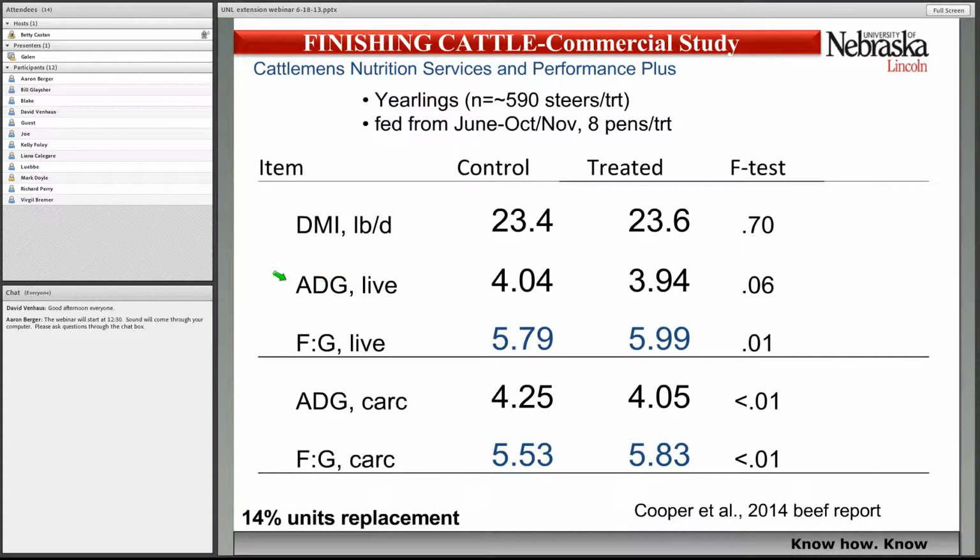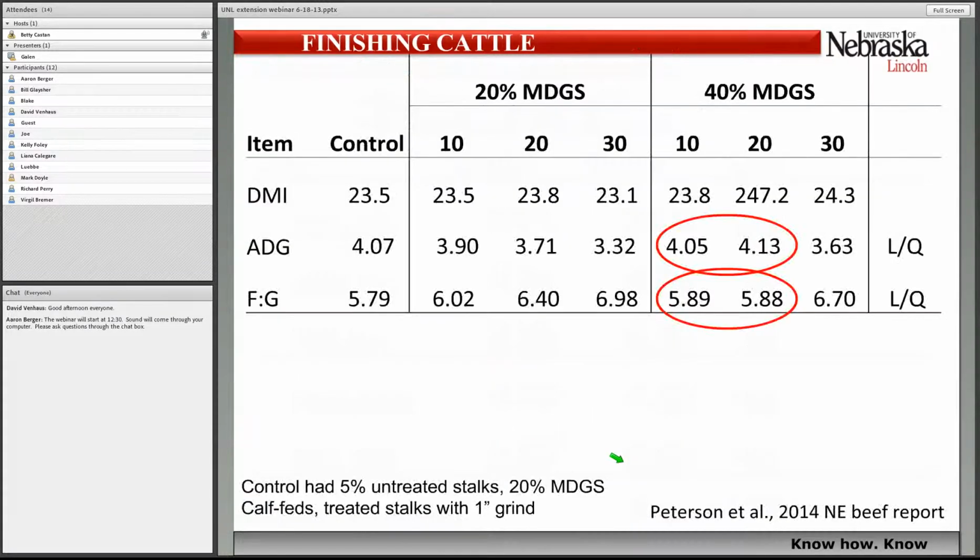And I presented things on a live average daily gain, live feed conversion, and then average daily gain on a carcass adjusted basis and feed conversion on a carcass adjusted basis, which I believe the most important line here is the last one, feed conversion on a carcass adjusted basis, because again, dressing percent can be influenced when we talk about feeding more roughage. So looking at feed conversion on a carcass adjusted basis and average daily gain on a carcass adjusted basis, the cattle fed 20% treated stalks had significantly lower gains, albeit not large, but significant, and 0.3 units greater feed conversion, or poorer feed conversion. This study will be published in our 2014 Nebraska Beef Report that's not out till the fall.